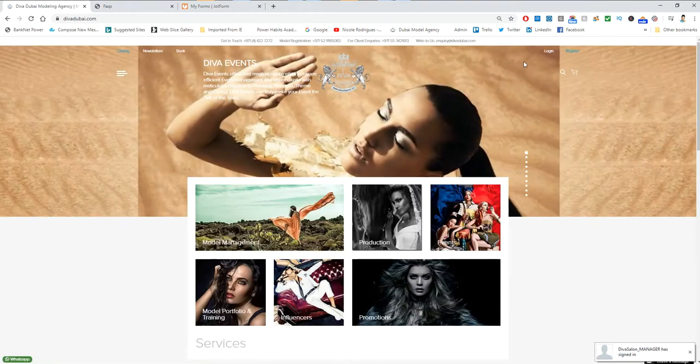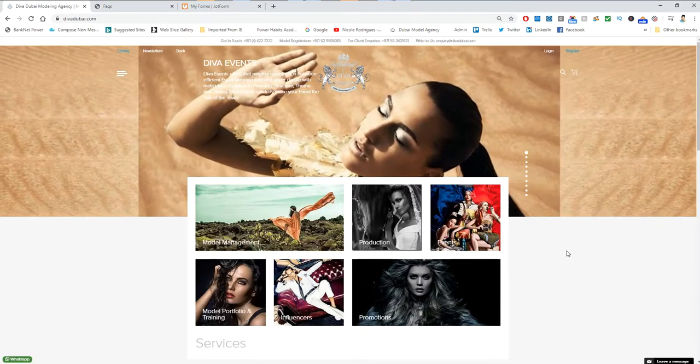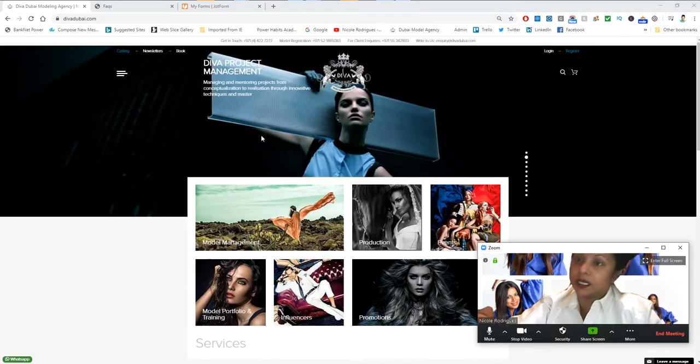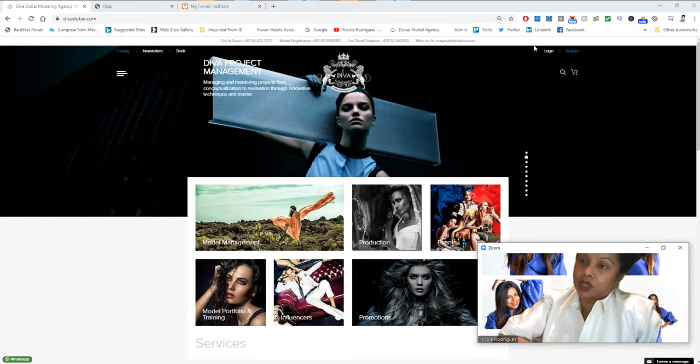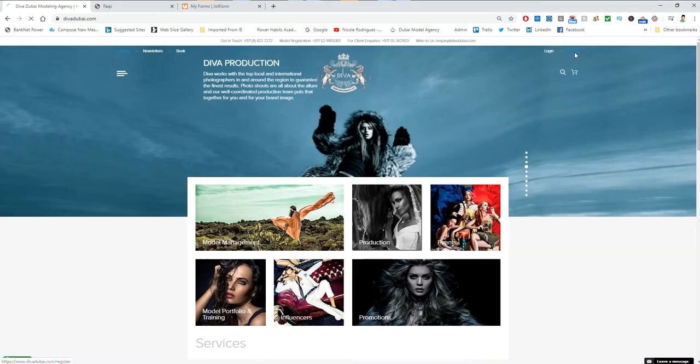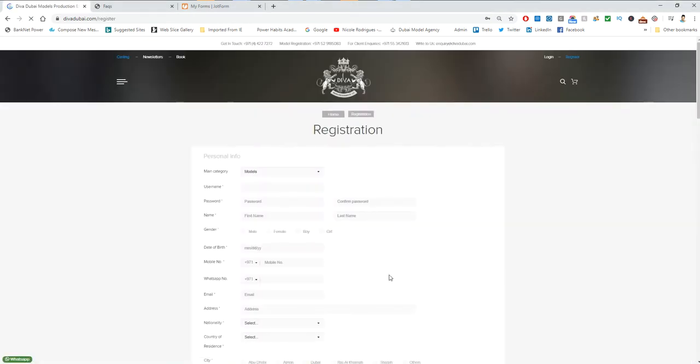Now, this is our front end of the website that most models are seeing when they come in, or anybody comes onto our website. For models who don't have registration, they can create a login here and they can register themselves here as well. It says register because if you click register, it takes you directly to the registration form here.